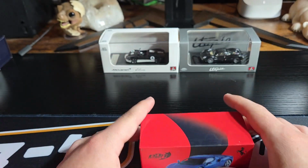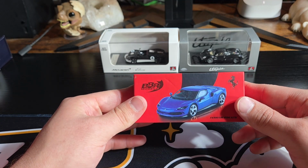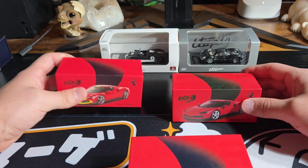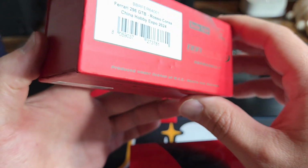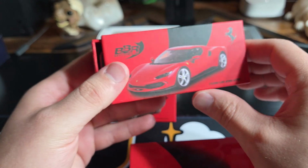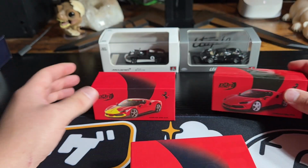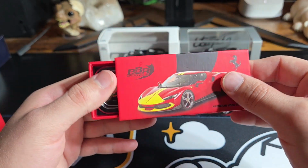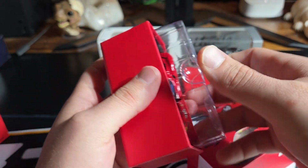I'm not sure. But yeah, so this is the 3rd color of this casting that's been released so far. I do have another 296 on the way. It's in a different red. But yeah, we have these two right here. This first one in Rosso Corsa was released at the Hobby Expo China 2024 as an event model. This one is limited to 3,000. It was a really nice model, except for the badges on the front were kind of off-center. Then we got this one. Everybody calls it like the duck stripes or whatever, like the duck bill. And it's the red with the yellow striping.